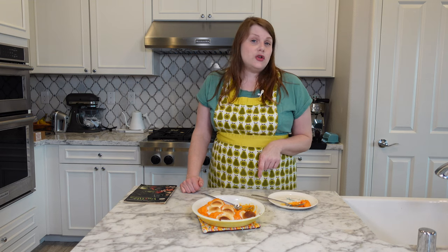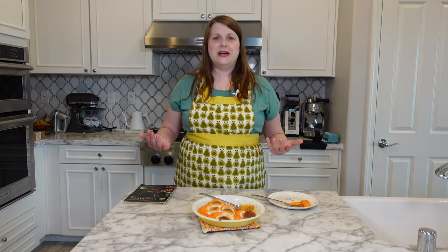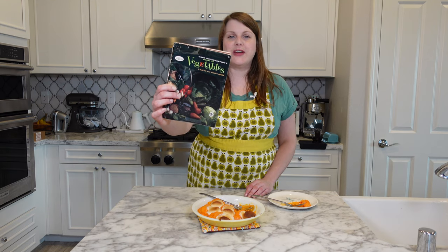It's a little bit of a different way to serve sweet potatoes. You could try this at Thanksgiving, you could try it at Friendsgiving. I feel like Friendsgiving is just a little bit more casual, a little less pressure, so you can always try new things. I cooked a recipe from Good Housekeeping's Book of Vegetables.